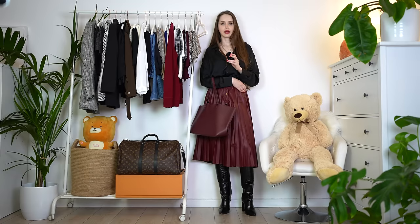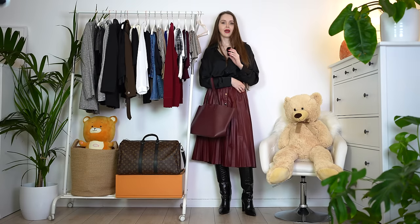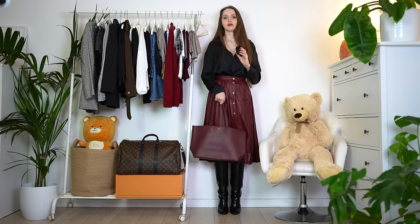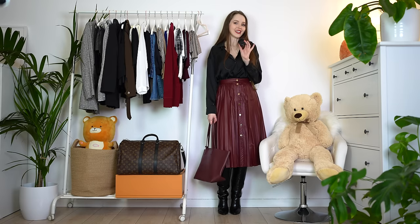I'm not really sure how I feel about this outfit. I love it, and at the same time, I'm not really sure. I really want to make these boots work with this outfit because I really love the top and the skirt paired together. The bag looks amazing with the skirt, matchy matchy.